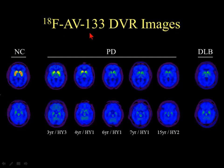So AV133 looks like it has very favorable imaging characteristics, and because of its fluorine 18 label, it can be synthesized regionally in cyclotron facilities and distributed to a variety of nearby hospitals for administration and imaging, just like F18 FDG. Now, this is not yet approved by the FDA for use in the U.S. Avid Pharmaceuticals holds the patent license for it, and I do believe they plan to pursue registration and licensure in the future.